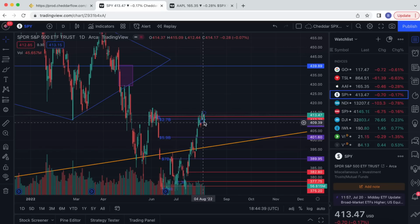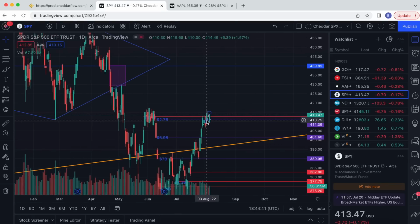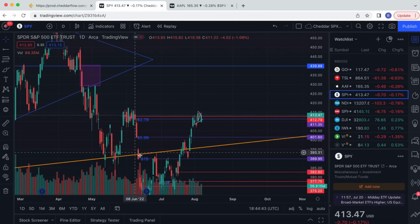Like I said, we have rallied a lot above it right now, as you can see, and we've filled both of these big gaps from the gap downs previously, but just keep in mind, you do need to make sure you are aware of this going forward.